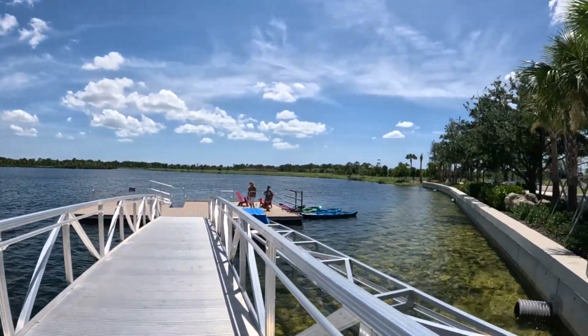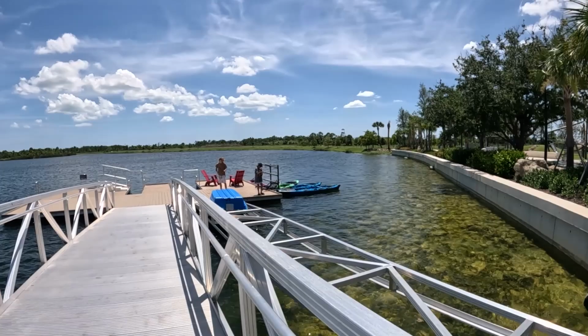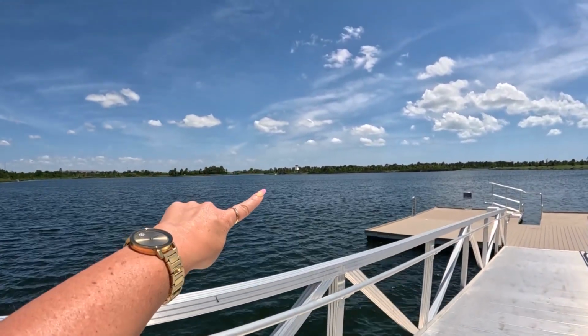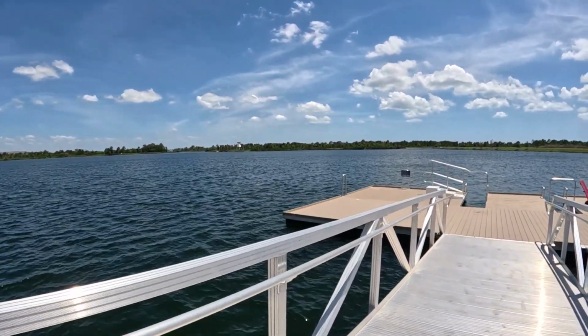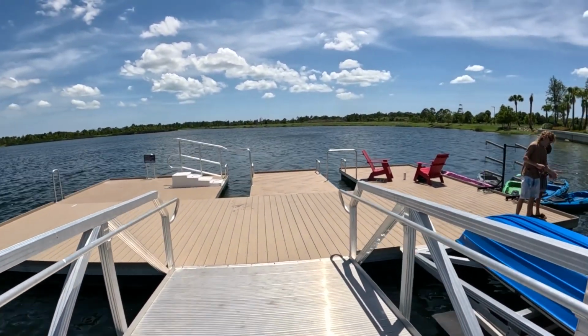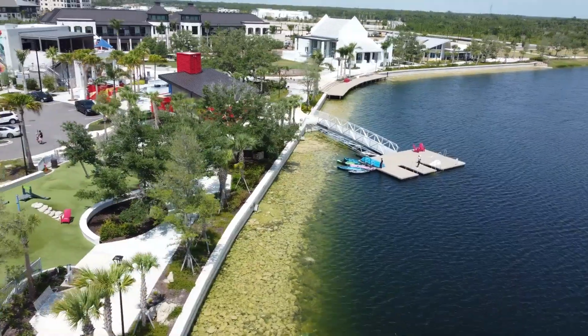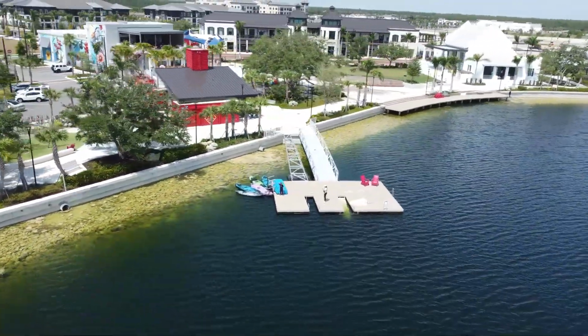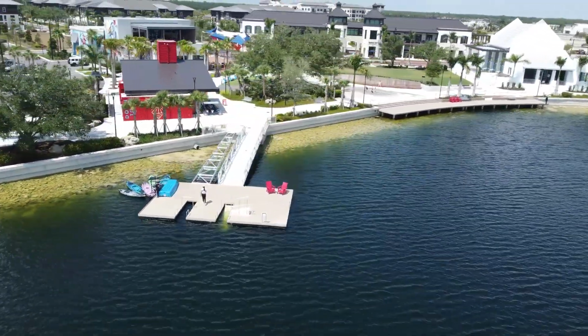Yeah, so oh look, they're fishing out here and they got the kayak set up. This is just a cool place, and this is also a fishing pier over there where the lighthouse is. Yeah, that's the main fishing pier over there. But it takes a little bit to get there on a bike. Well, hey, you can take your kayak over there if you want to do that too. You could. Look at this, absolutely stunning.